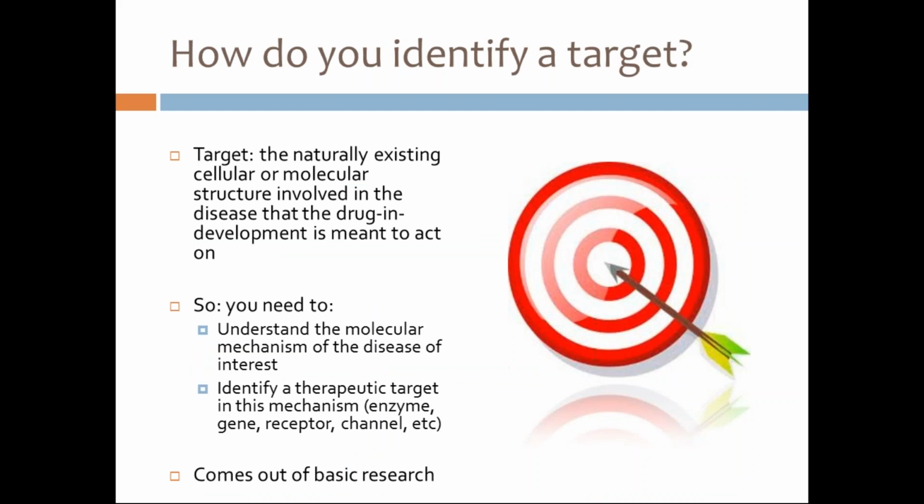So it's a naturally existing cellular or molecular structure that's involved in a disease that a drug in development is meant to act on. So you really need to understand on a molecular level what the mechanism is why disease occurs. What proteins are not talking to each other, or maybe they talk to each other too much, or what piece of DNA is being transcribed too much. Things like that. You really need to understand that as granularly as possible.